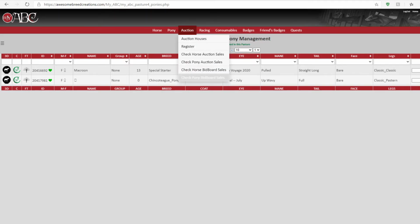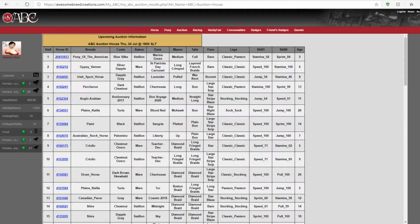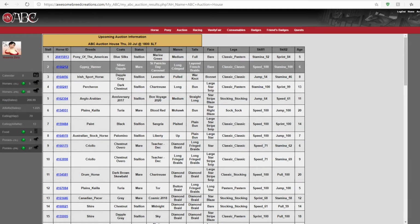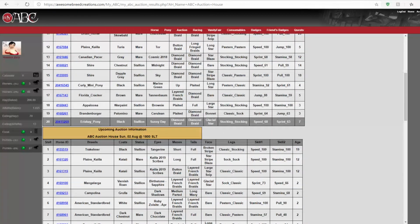And yeah, racing. I don't do racing. And now here are the auctions. So here are the auction houses. As you can see, these are purple because these are the ones I usually check. But say you want to check the upcoming auction, which is Thursday, and you want to see what kind of horses are there. You can see the names of the horses all the way here, and up to 20 horses can be registered.